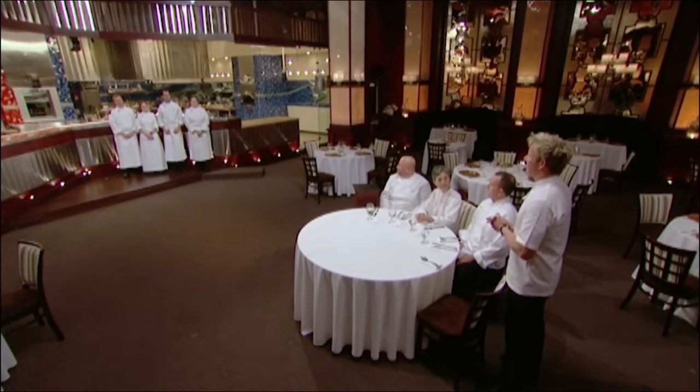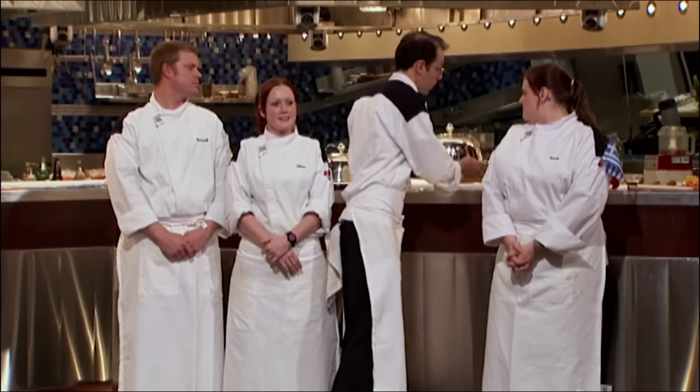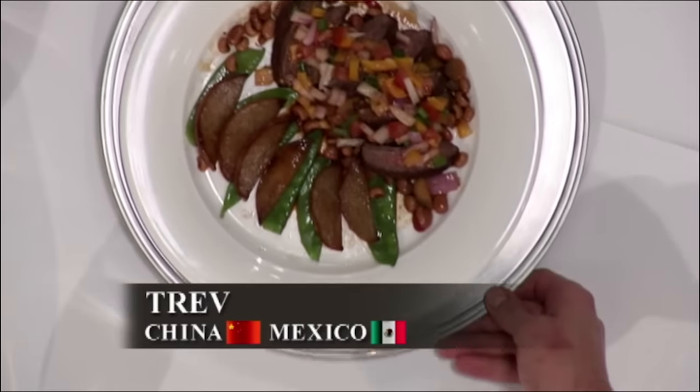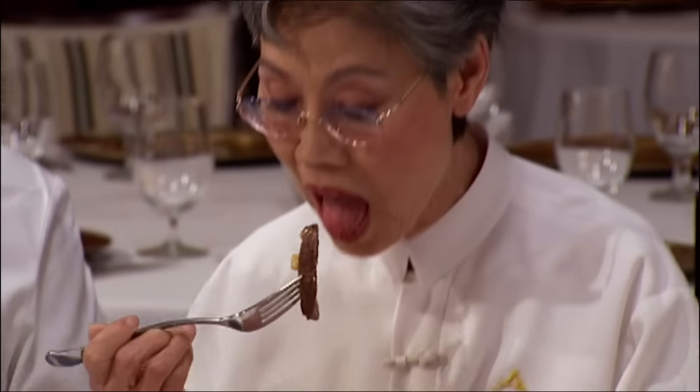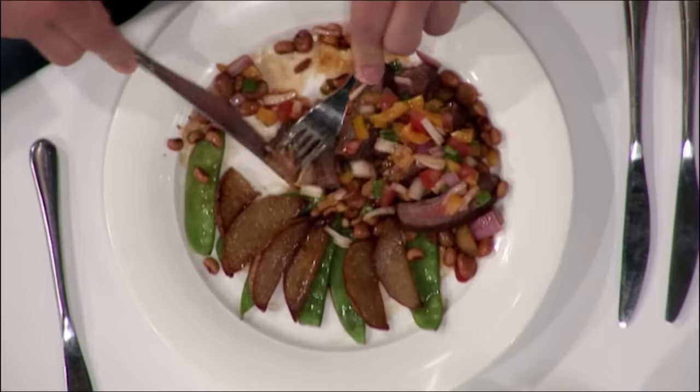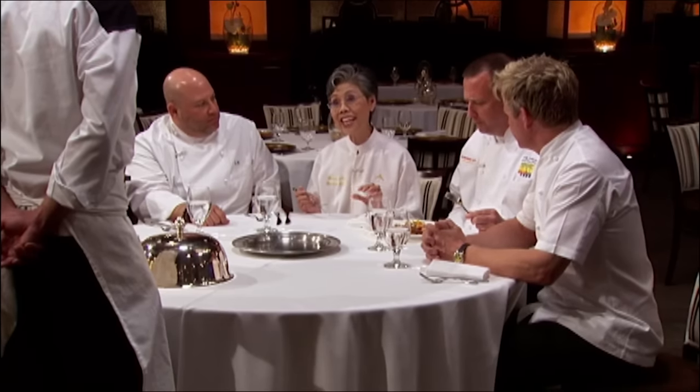Let's start with Trev, who fused China and Mexico together. Trev couldn't make a flavor combination to save his life. Morning, chefs. Good morning. How are you? Good to be here. I went with carne asada, sweetened it up a little bit, gave it that spice with a little bit of habanero. Thought it brought it both together pretty well. So you like Chinese, so you like Mexican. Why not let the two have a little wedding and flavor explosion? And how was that for you? A little bland.